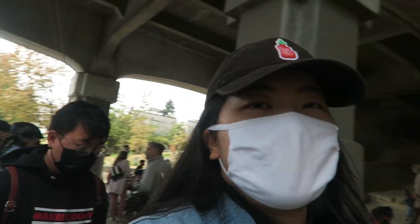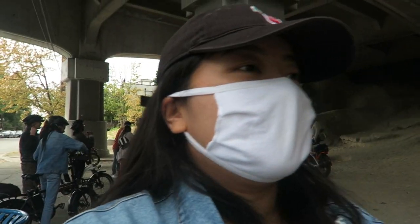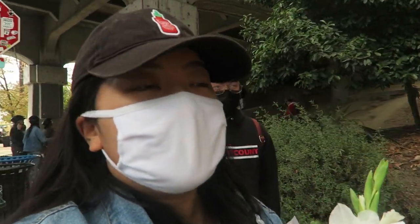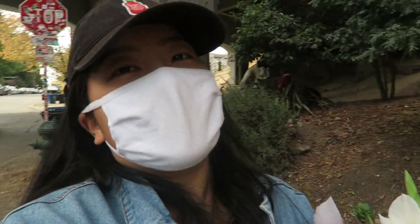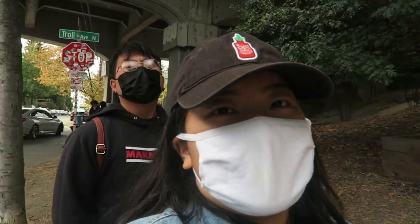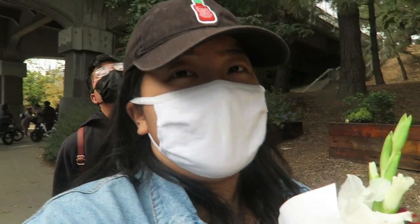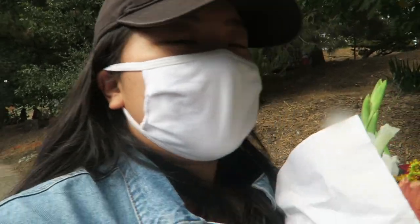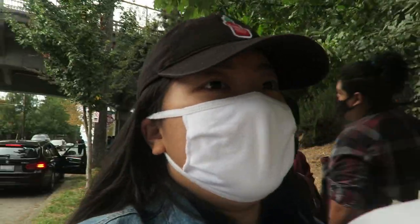We're done taking pictures at the Fremont Troll. We started getting kind of busy, so we had to form a line. But everything is done and we got our flowers because we're going to visit Bruce Lee's grave. I thought it was going to be a little bit weird if we did not bring anything. So that's why we decided to pick up some at the Fremont Sunday marketplace. He is still very, very buzzed. So we're going to catch an Uber and then head over there.